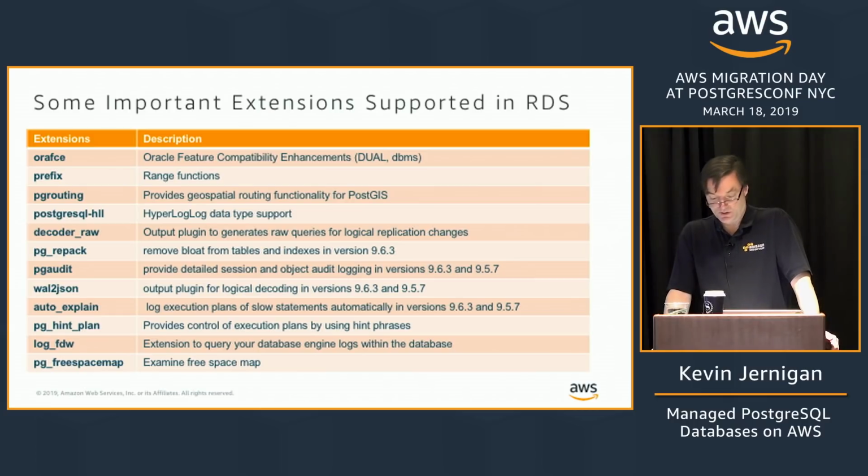PG Hint Plan works well together with a feature we've added to Aurora Postgres called Query Plan Management. Helps you put hints on your queries, control the execution plans of those queries. And LogFDW is an extension we wrote. It lets you run SQL statements on your Postgres log files where diagnostic and error messages are. You can actually use LogFDW to run select statements on those log files. So it's one way to do log analytics from inside your running instance.